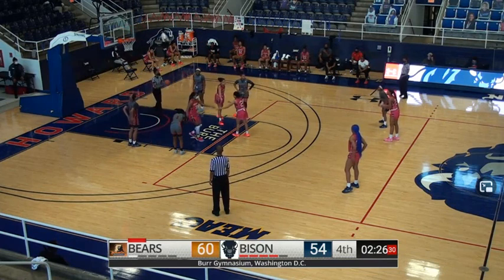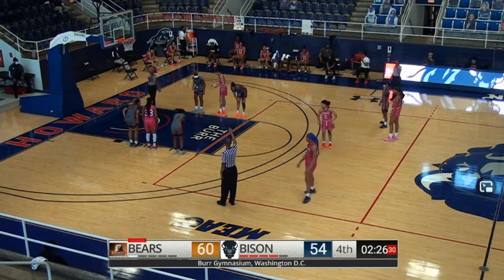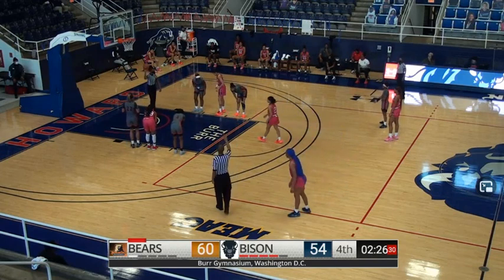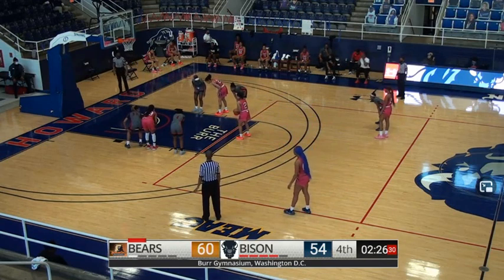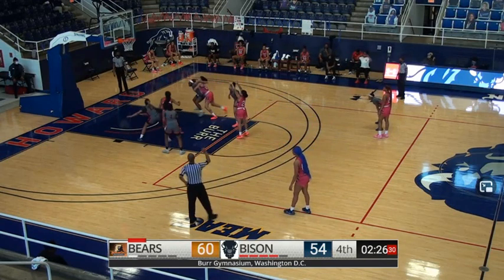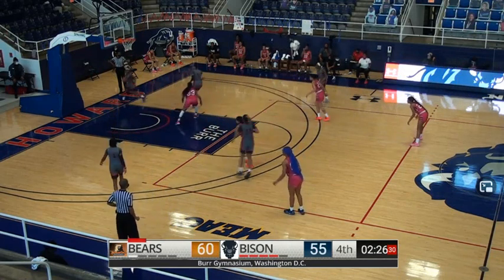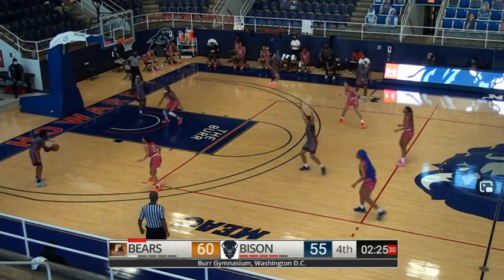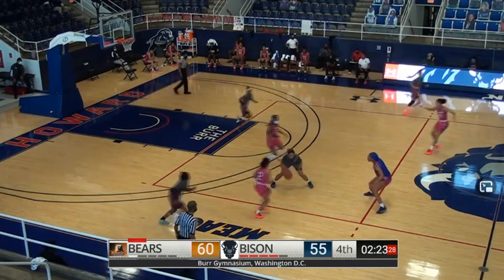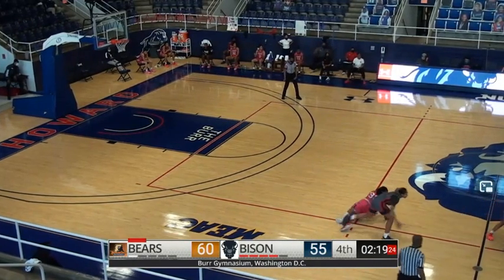Warren's first free throw attempt is no good. Warren's second free throw attempt is good. Lady Bison trail by 5 with just under 2.5 minutes remaining in this contest. All right, it's time to get some stops. You got to get a stop and score if you're the Lady Bison during these next couple possessions, and they come up with it, it seems.